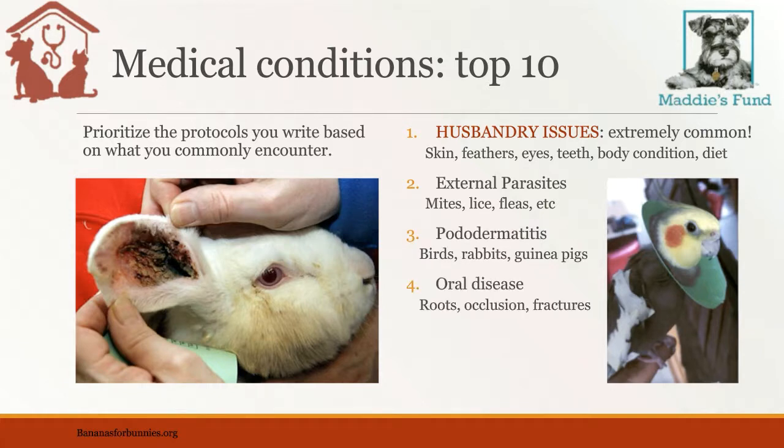Pododermatitis, as I mentioned, is not just in rabbits and guinea pigs, but birds also suffer very acutely from pododermatitis if they don't have the right things to stand on. Oral disease, and I mean that in terms of teeth, but I also mean that in terms of beaks and in terms of teeth when it comes to reptiles as well. We also see dental fractures, especially in other carnivores like ferrets.